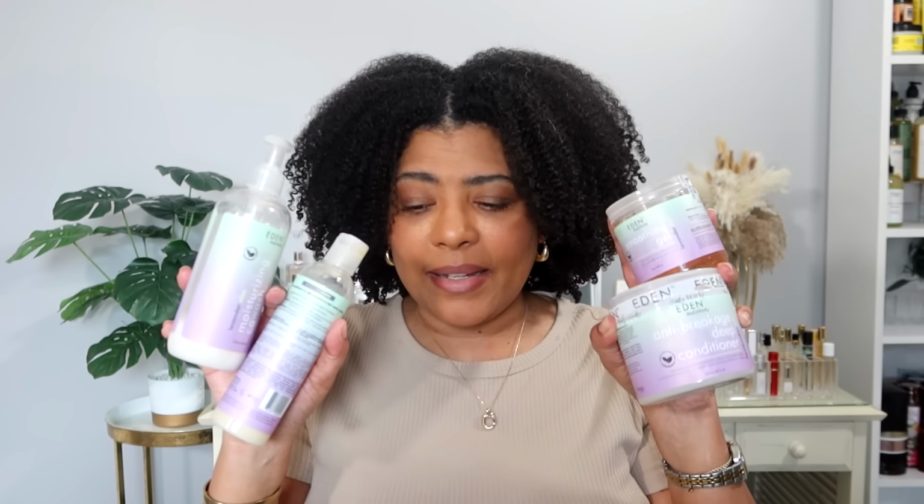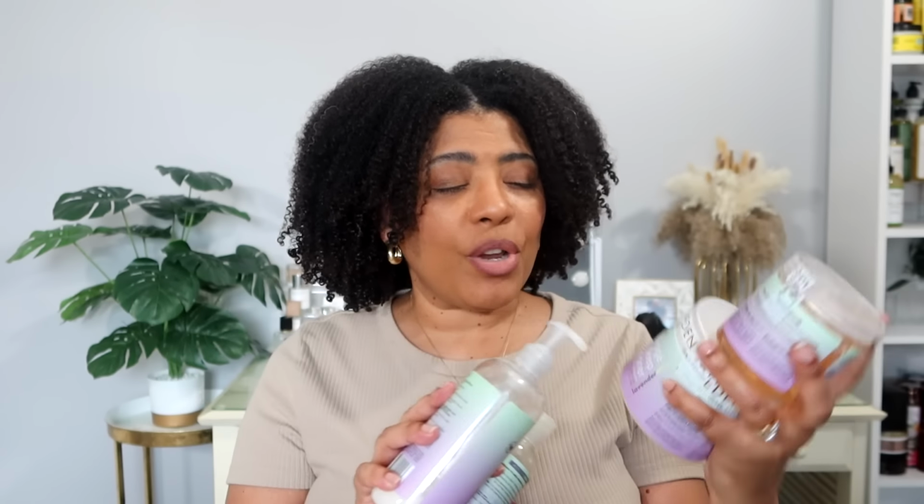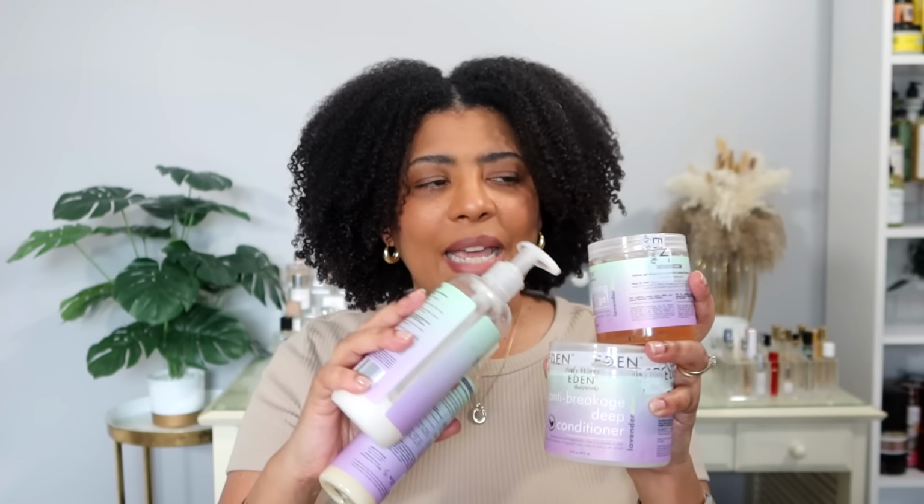Okay, so next thing that I just cannot stop buying is this Eden BodyWorks Lavender Aloe line. I'm just gonna say the whole line. Well, I'm gonna say these because I'm not sure what else they have in this line. I don't think it's anything, but if they do, it may be like an oil or something. I'm not big on oil, so I don't have that. But as far as the co-wash, the deep conditioner, the anti-breakage deep conditioner, the leave-in, and the gel, I have been buying these since I tried them. I like this line from Eden BodyWorks.